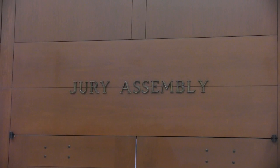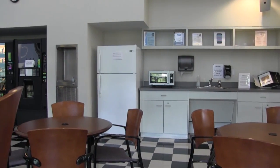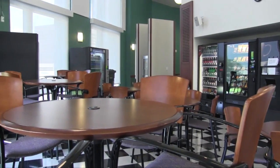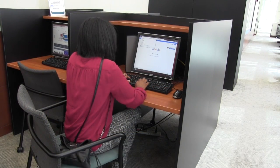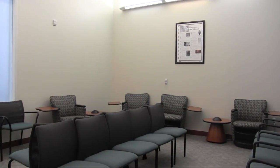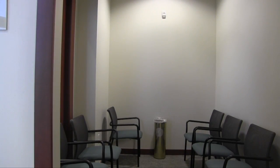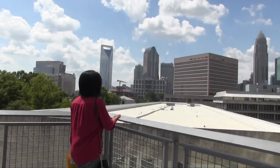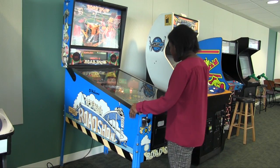Being a Mecklenburg County juror does not have to be an unpleasant experience. We have made great effort to ensure your comfort in the jury assembly room while you wait. There are magazines, a kitchen with vending, a business center where you can work, a quiet room, a cell phone room, a fresh air balcony, and even a game room for your entertainment.